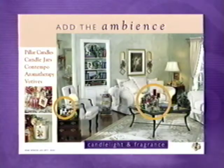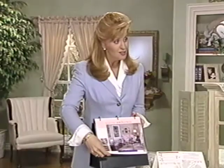And candlelight and fragrance are a wonderful way of making a big impact in a home in a very small and quick way. Just by adding candlelight to a room, you can quickly change a room's feel. All right, those are the four elements.